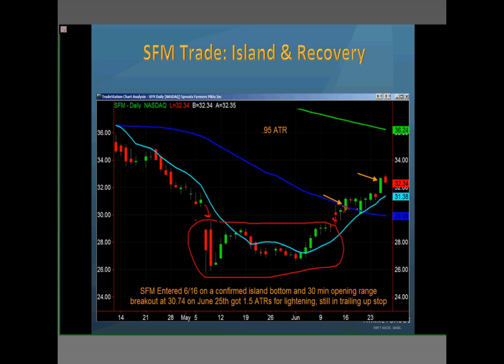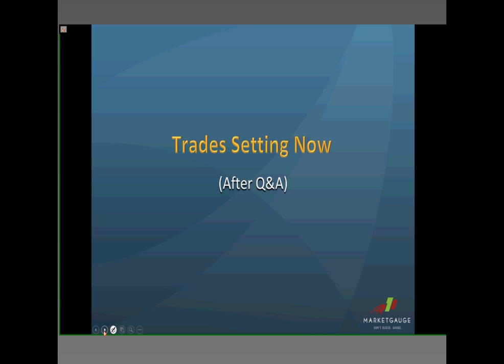At this point now, I was trading it for the island and for the recovery phase. And then we've had this big move up, and I'm holding on to this one for a while, looking for my first profit target coming up soon. But already I have more than 2 times my initial risk on this particular stock. Again, all phases.